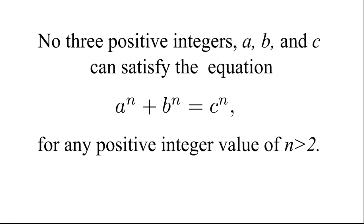Hello. A while back in video 3, I definitively proved the negation of Fermat's last theorem. No three positive integers a, b, and c can satisfy the equation a to the n plus b to the n equals c to the n for any positive integer value of n greater than 2. Or conversely, I proved Johnson's theorem.